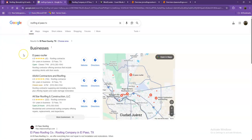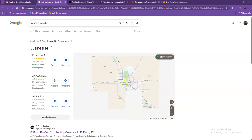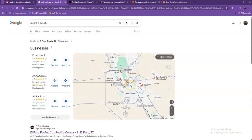So I did a quick search and I used the keyword roofing in El Paso, Texas, which is a pretty good example of a strong keyword. So let's go ahead and talk more about the results that we have here. Starting off with the first one, these are what we call the map pack. And of course, this is something where you really would like to be, since these are the ones that get a lot of attention, a lot of traffic, and are easier to find.